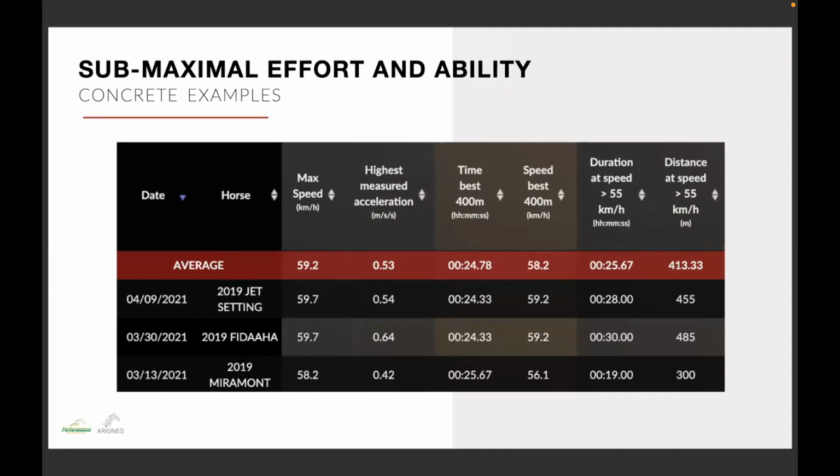The Jet Setting colt is a horse called Alvarez. He's had 3 starts, 2 wins. He's 90 rated for Tom Clover, and he looks like being a good sprinter for next year, this year, I should say. The Fadaha filly's obviously Malabath, who's a Group 2 winner. And the Miramont colt is a horse with Stuart Williams called Wyvern, who ran to 90 the other day.